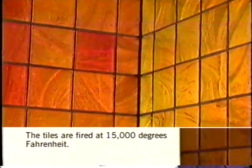The shower takes custom tile work to the extreme. They're all handmade tiles by myself. I individually crafted each one of these. There's over 1,000 of them. We're looking at a $10,000 shower here. And I've got to take a lot of showers to get my money's worth out of this one.